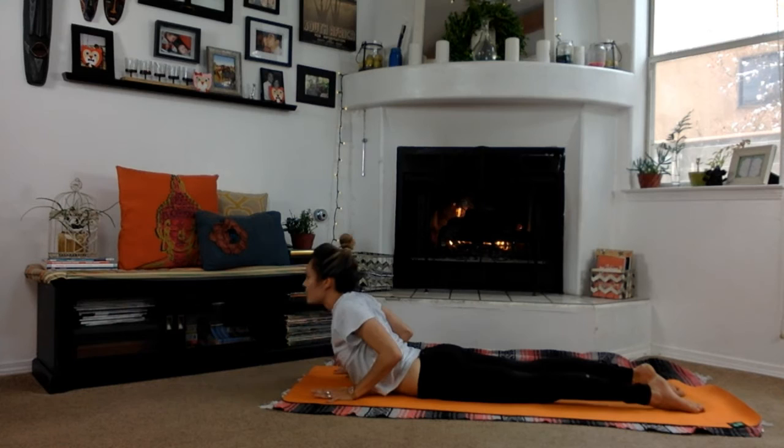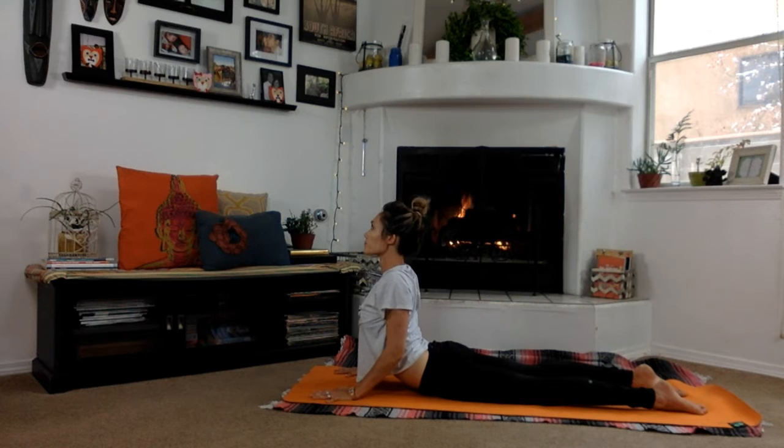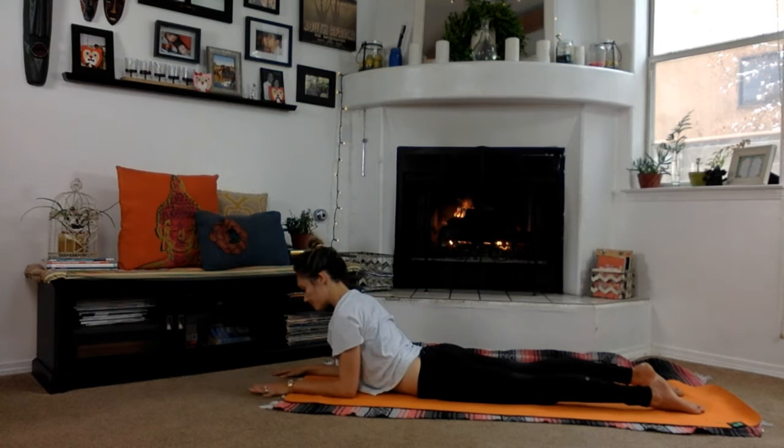Inhale, come up, Uttanasana, cobra pose. Move the shoulders away from the ears as you draw the shoulder blades down the back. And then exhale, start to lower, but come onto the forearms.